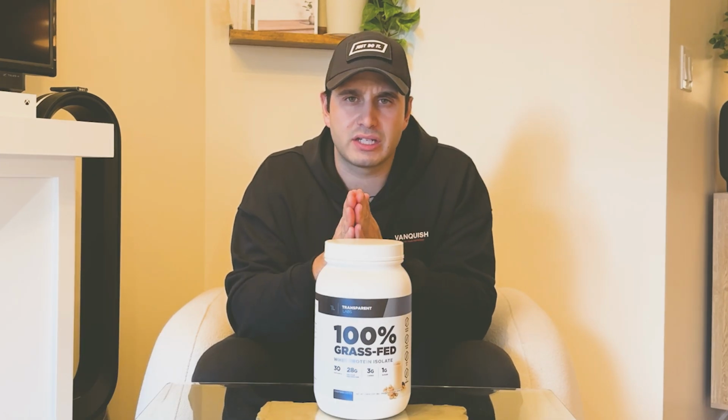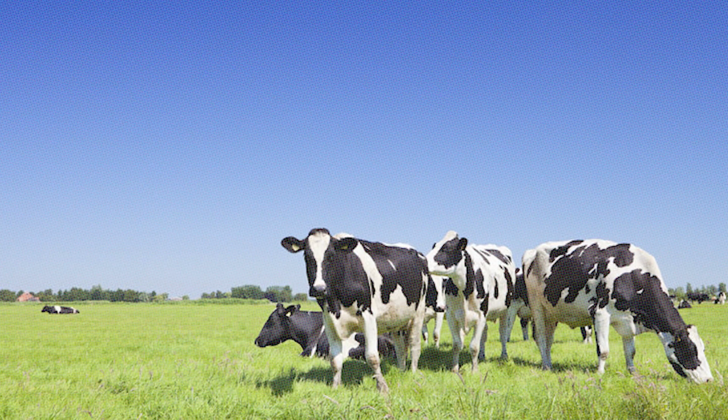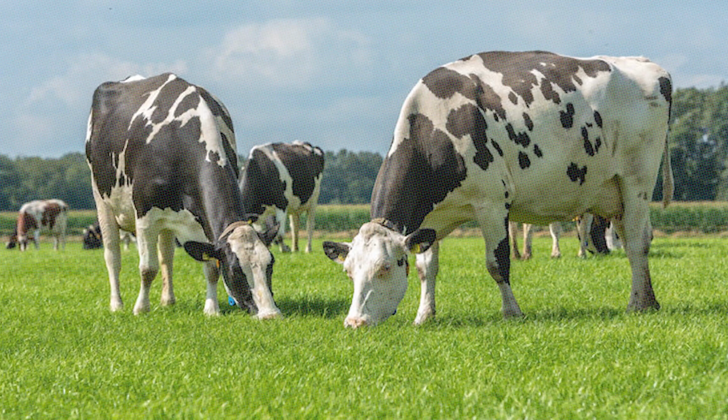To put this into context, some protein powders we've tested on Bvvj contain as little as 60% protein per scoop. TL uses exclusively grass-fed whey protein, so the cows are fed a grass-only diet and generally have a higher quality of life. While this doesn't impact the quality or nutrient profile of the whey protein, it is notable if a high quality of life for the cows is important to you.